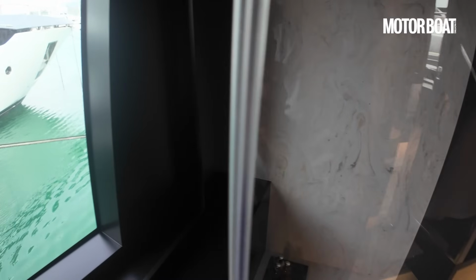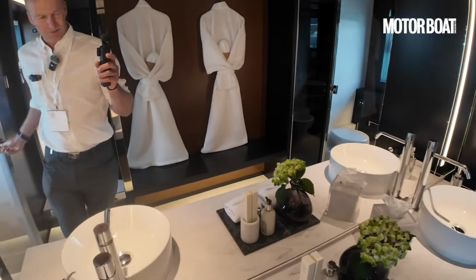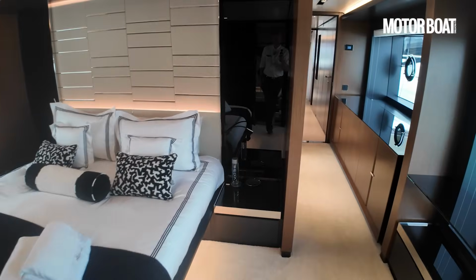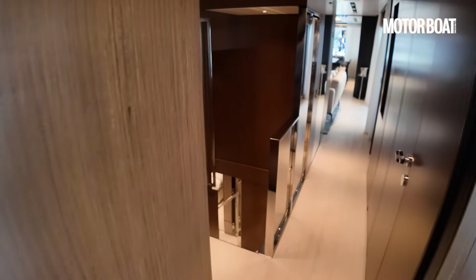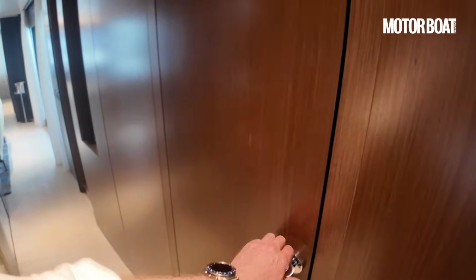Marble surfacing, all very lovely. Right, let's carry on with the tour. Lots of storage, obviously, hanging wardrobes. We won't have a look behind there because I believe there might be some of the owners' or chartering guests' clothes and so on. Should really point out we have also got a day heads here.